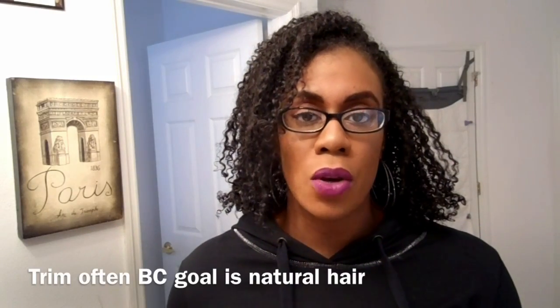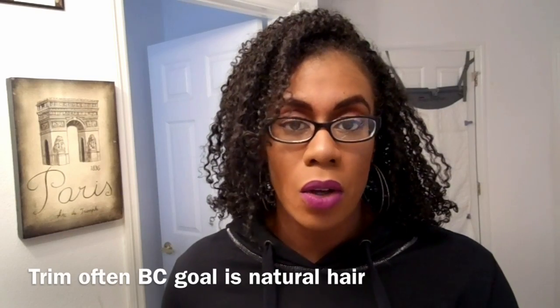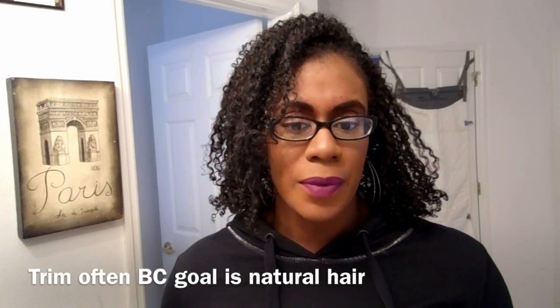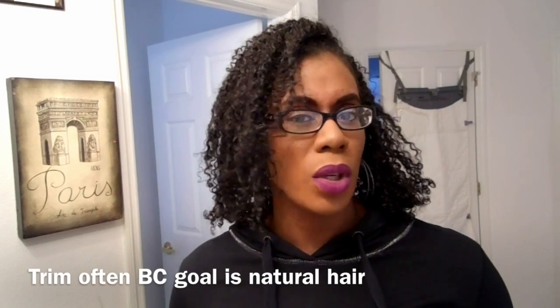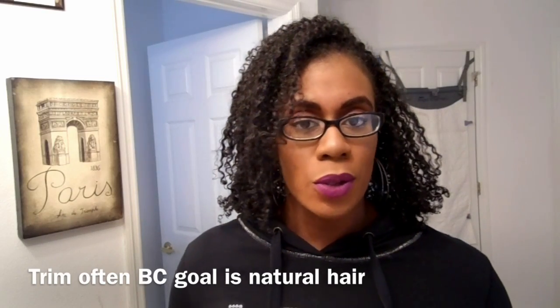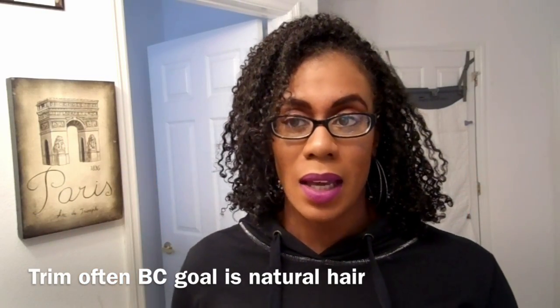Of course, you need to also trim your hair often. Depending on how long you decide that you want to transition for, you can decide on a date. Like I decided I wanted to do it at about 20 months. I knew I probably wasn't going to make it to 24 months because I watched YouTubers and I saw what their hair was like at a certain length, and I figured that my hair would be like that.